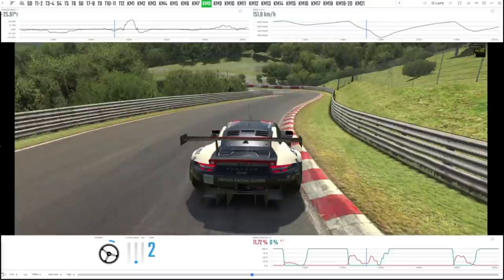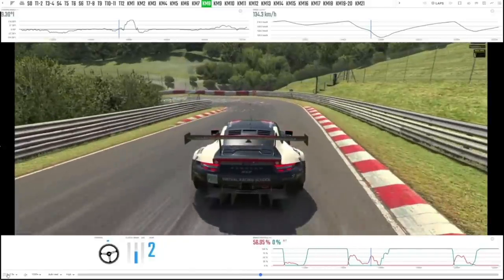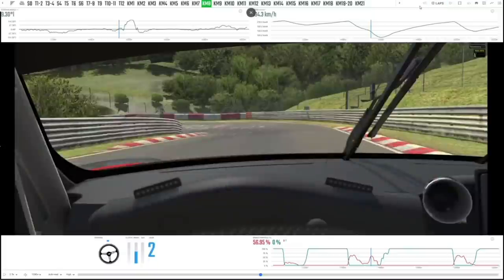And now, once I've turned in, I'm going back on the brakes. Really important that you don't overspeed here. The technique should be similar, but it all depends on when you start braking. If you started braking a bit late, it's very easy to lock up here, but I don't think it's going to be the case here.